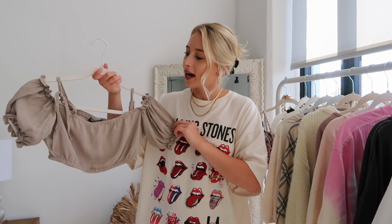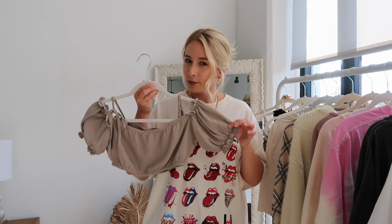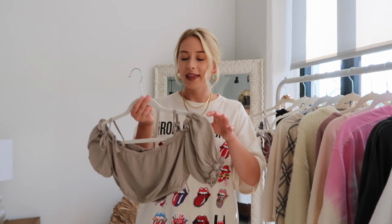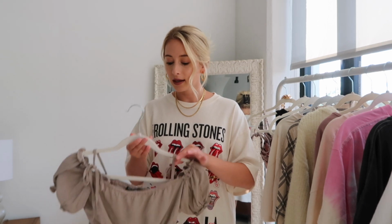The next piece I picked up was this crop top, like a super crop top. So I had a really great vision for this top. I wanted to get some really high rise jeans or jean shorts, and I figured I'd style this with pretty high jean shorts or pants, and then since this is super cropped, you won't be seeing much of my stomach.